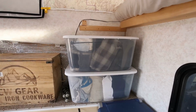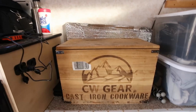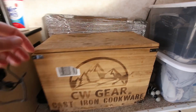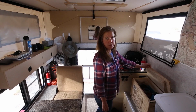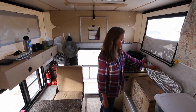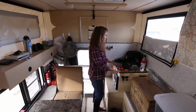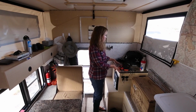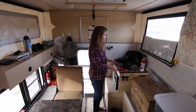These 2 bins are for our clothes. Each of us have one. This wood box is our kitchen box. It holds a wide variety of kitchen items like pots and pans, utensils, plates, that sort of thing. These are our Reflectex window coverings. We have one for every window. This is another shelf that's just great for holding things while we're at camp. This gets all cleaned up when we're driving, however.